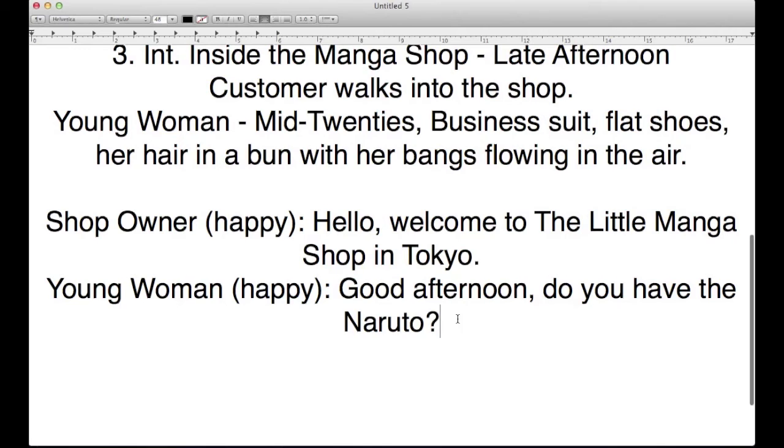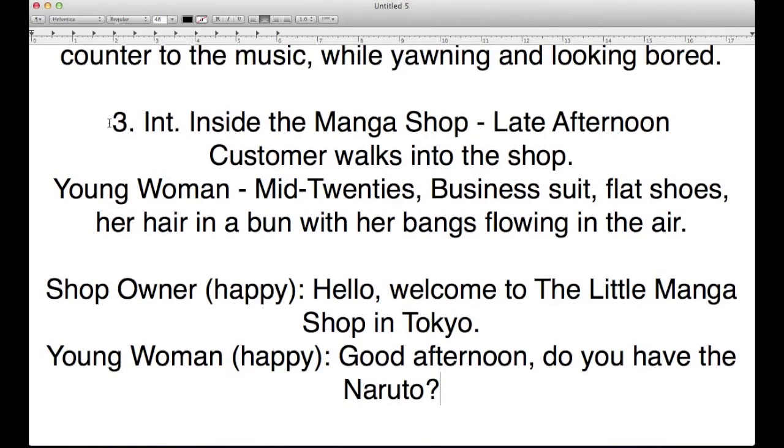So now for scene 3, we have scene 3, interior. We're inside the manga shop, so that's our location. It's late afternoon. That is the time of day. A customer walks into the shop, which is the action that's happening in the scene. We introduce a new person, so we have to describe them. If we had a name for the character, we would put the character's name here. But for right now, her name is Young Woman. And then we give her a description. So she's in her mid-20s. She's wearing a business suit, and she has flat shoes on. Her hair is in a bun with her bangs flowing in the air.